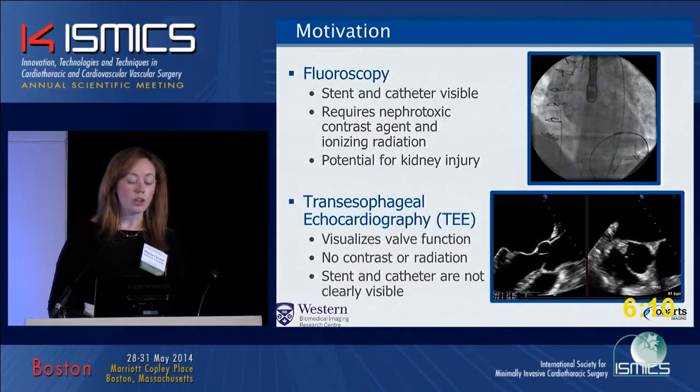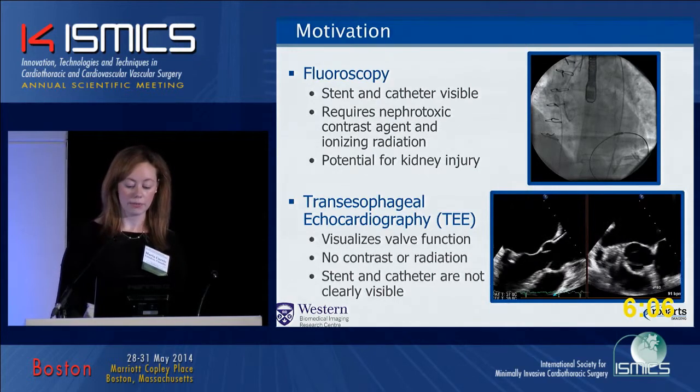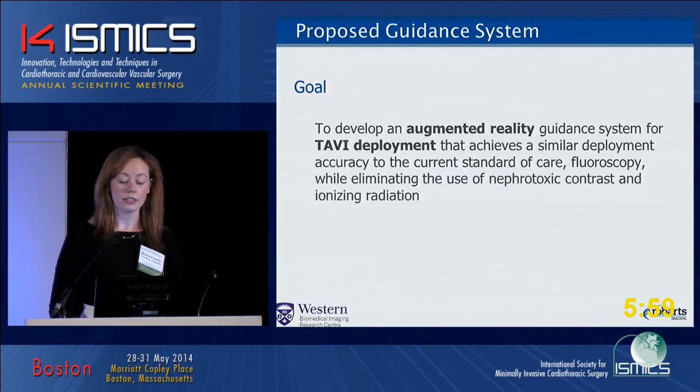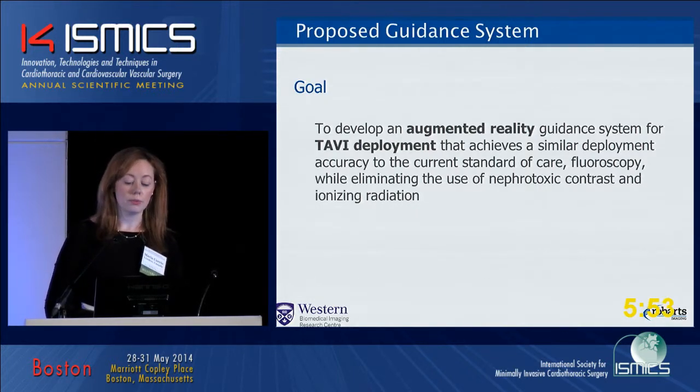However, with TEE alone, we do not see the TAVI stent or catheter clearly. Therefore, the purpose of our research project was to develop an augmented reality guidance system for TAVI deployment using transesophageal echo that achieves a similar deployment accuracy to the current standard of care, which is fluoroscopy, while eliminating the use of nephrotoxic contrast and ionizing radiation.